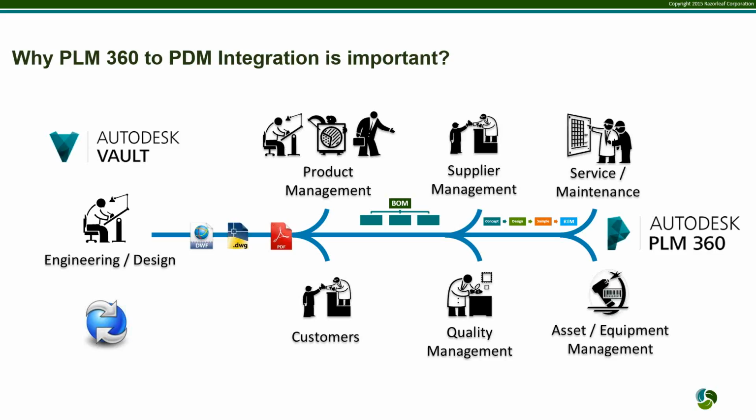Security is another good reason for integration. Keeping the native design data in PDM isolated and safe from the rest of the organization behind the firewall while sharing the important metadata and viewables, that's a pretty typical use case for us. For example, we have a number of military contractors and folks that work with the government who love to use PLM 360 to manage the process, but still have a desire to keep the design data behind the firewall.